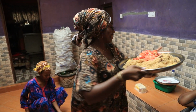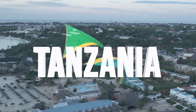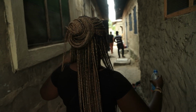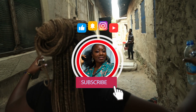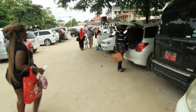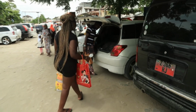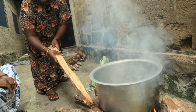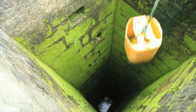Well, check this out. Just like in every country, you have its beautiful locations, and then you have the part where, I guess, it's not as beautiful as others may seem. Coming to a different country, I always find it important for me to see what life is like living as a typical local. So I decided to go into the village in Zanzibar and see what life is like.